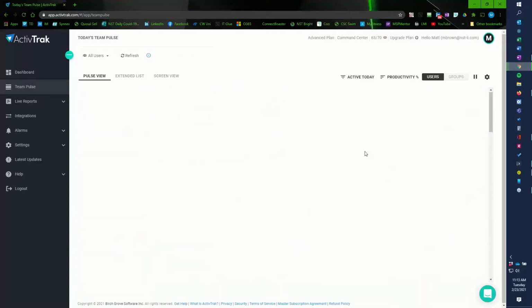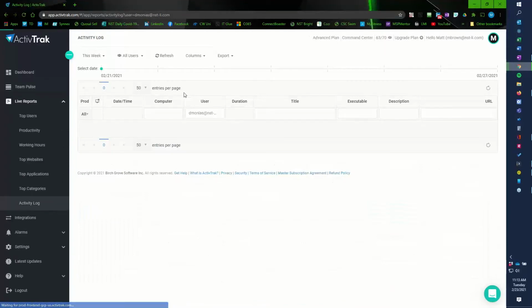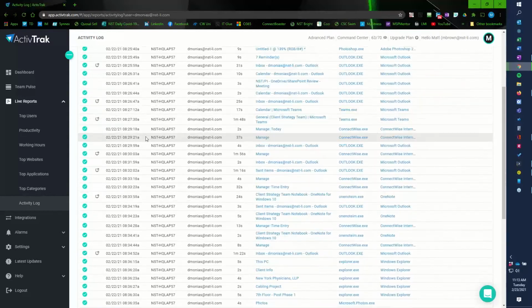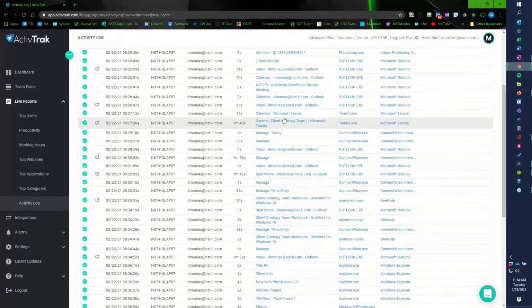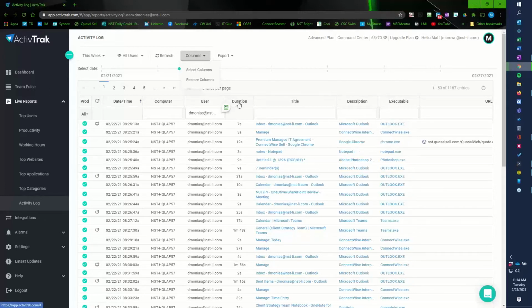If I want to, I can drill down into an individual user as well, right? So if I want to drill down into Dimitri as the example, I can come down and see all the things that Dimitri is working on, all the different things that Dimitri has clicked on so far today. This gives me the ability to look at exactly what Dimitri is working on and the tools that he's using. I can specify and change columns. I can move columns around if I want. So this is all very flexible.